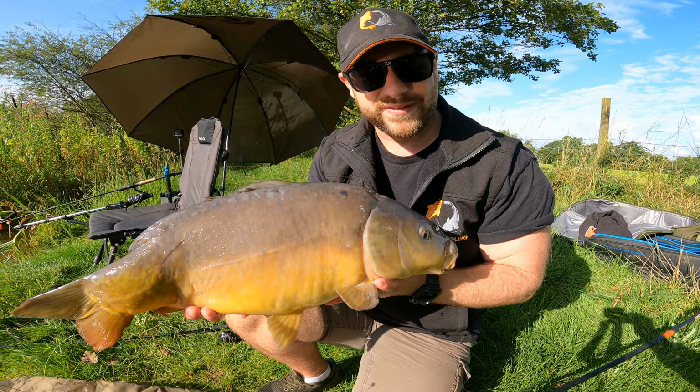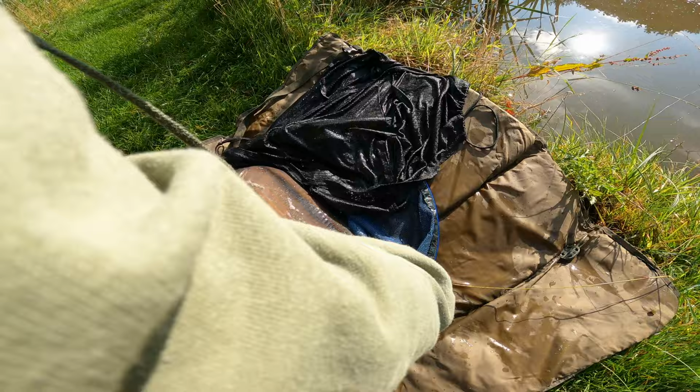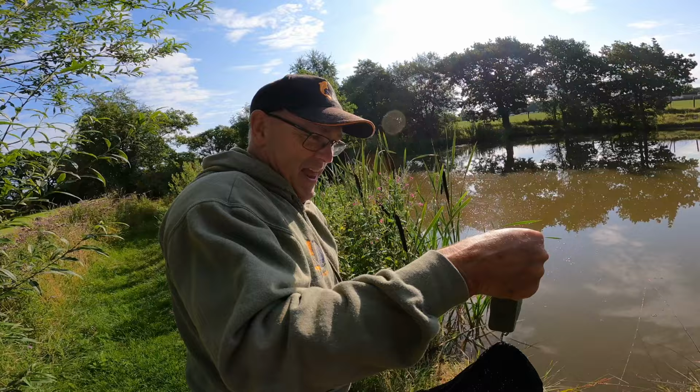Can't complain at that. Where are we, that one? Just a little bit further down them reeds. Oh, on that right hand side, yeah. We're actually just gonna weigh this out of interest, because it's a right podgy thing. 9 pounds 4 ounces.